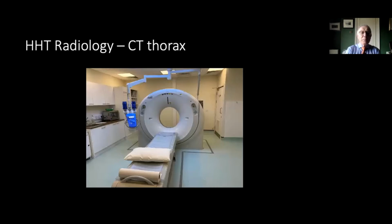So when you come to radiology, if you have had a positive contrast echocardiogram or echo bubble, the first thing we'll do with you is a CT of your chest, of your thorax. And this is one of our CT rooms. This is the table on which you lie. This is the CT scanner through which you will pass. It only takes 3 or 4 minutes to get the CT scan done. It's a very simple process. There's no injection of anything involved.